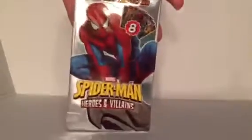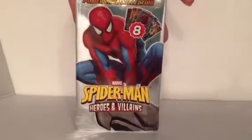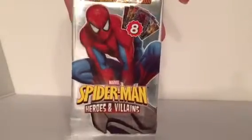These I just got as a quick sort of throw-in. These were actually at our local Dollar Tree. They're Spider-Man Heroes and Villains trading cards. And, I mean, trading cards are pretty much the original blind bag, right? So, that's true. Let's see what we got.